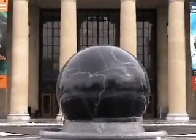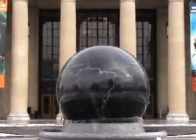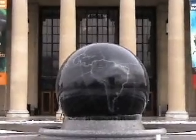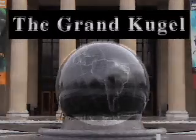This spheroid of specter, this globe of greatness, this orb of opportunity is now yours. For as a student of geometry, your next assignment puts you in the oncoming orbit of the Grand Kugel.